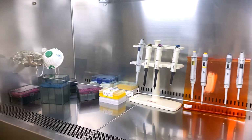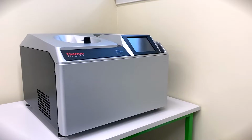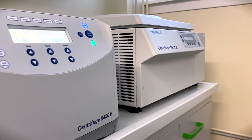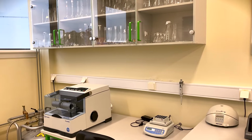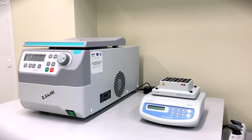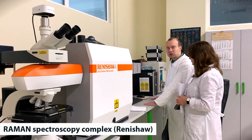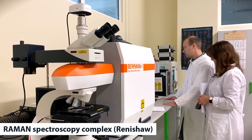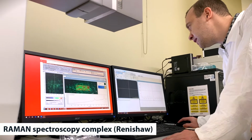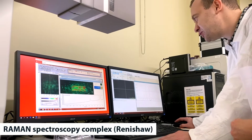Studies include cell stress, cell programmed death and cell memory, epigenetic changes in these fundamental processes, and studies of genetic and epigenetic processes in wild animal and plant populations: native, introduced, invasive. Modern research methods are used, including pyrosequencing and Raman spectroscopy. The Raman spectroscopy complex, Renishaw, which is based on molecular vibration spectra and ready-made spectral libraries, allows the identification of individual molecules and the analysis of their changes. For example, we can analyze the changes in the DNA structure.